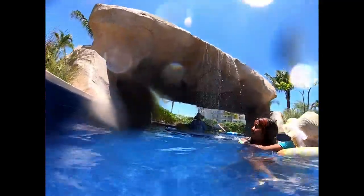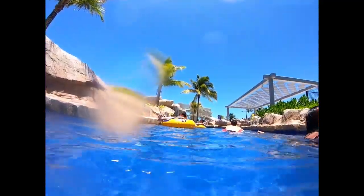But yeah, like I mentioned, here's another little attraction just for the kids. Obviously, my young daughter, she's 3 now, and she enjoys it. I have my 12-year-old. She also enjoyed it because, obviously, it's a different attraction. They like getting wet from the waterfall.